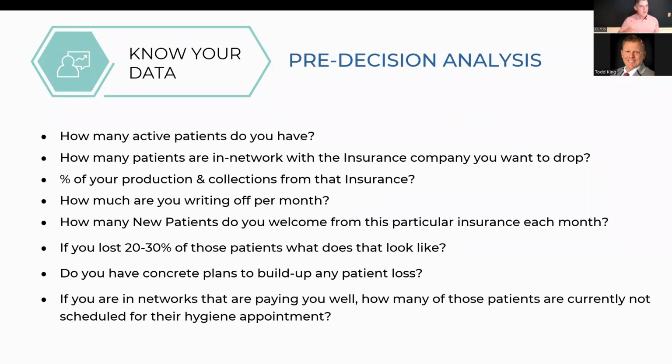One is, how many active patients do you have, right? How many patients are in network with the insurance company that you want to drop? And the first thing you look at is how many are in network with all of them, right? And you might think that you just want to drop Delta, but there might be an appropriate one to drop before that based on your annual patient value, right? So the first thing is, how many current patients do you have on these different fee schedules or attached to these different insurance companies?